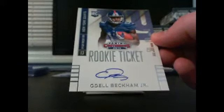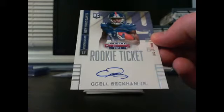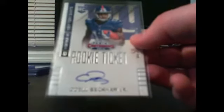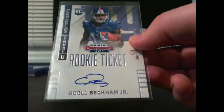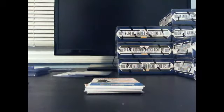On card, rookie ticket, Odell Beckham Jr. We finally got it, JJ. I think that's the regular version, but some people can check here and tell us 100% for sure. Pretty sure that's the regular one. Congrats, buddy. Glad I can finally pull you one. You've been in every case where we haven't had one except for one.